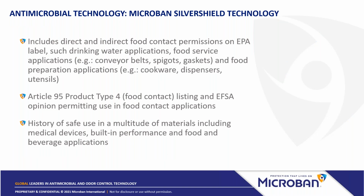Microban has options for companies looking to add product preservation to their food processing equipment. An example of this would be our SILVERSHIELD technology, which Dr. Richards will be speaking to in further detail in just a moment.